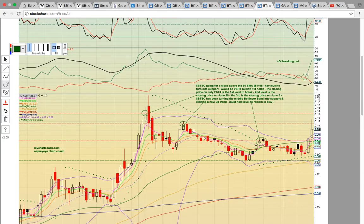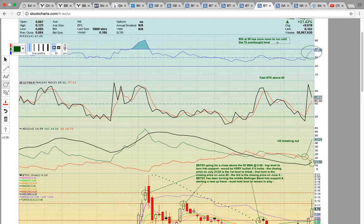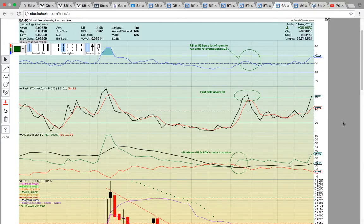There's a bullish crossover on ETH.X. Minus DI is the red line, and plus DI is the green line. You can see how they're pinched, and there's a big breakout here with plus DI breaking out to the upside. With ETH.X and minus DI pinched here, what you want to see is that black line crossing the red line to the upside. Okay, so nice move here for BTSC. We'd like to see it continue.